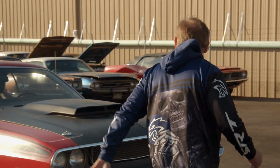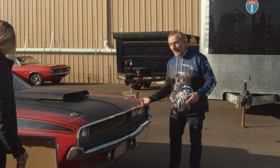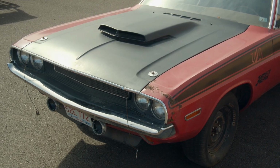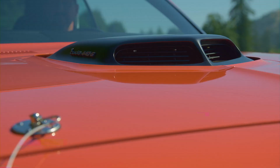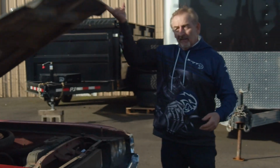Fiberglass hood should lift up fairly easy, right? It's a fully functional open hood that allows cold air to get into the air cleaner. The same principle that you see in a Shaker Hood Challenger or a Shaker Hood Cuda. It's allowing outside air, not manipulated or compromised by the engine compartment, but nice, cool, fresh air to come in. And cool air combusts better.